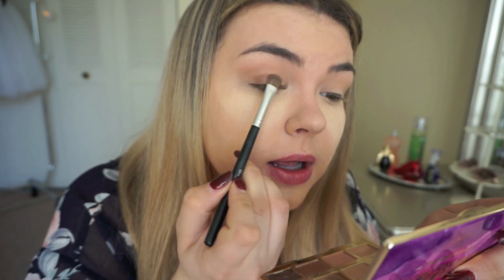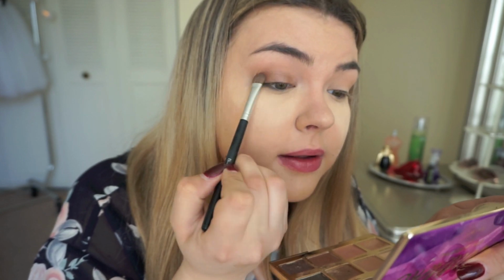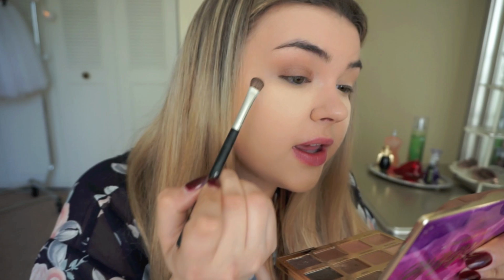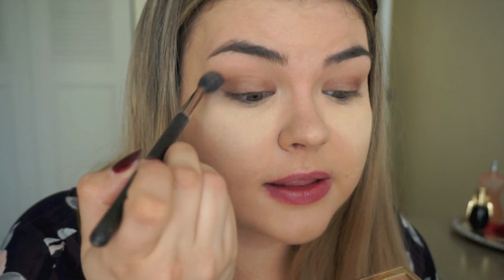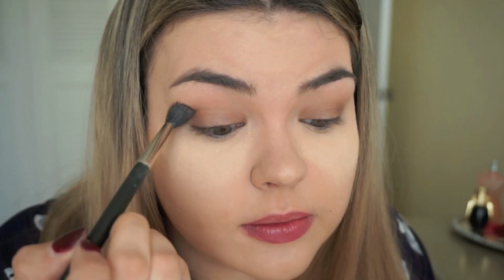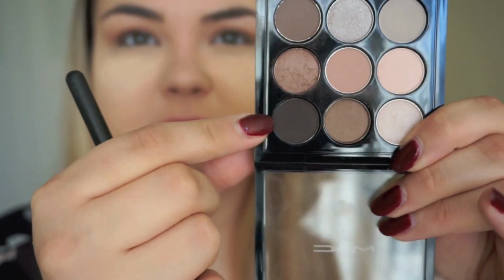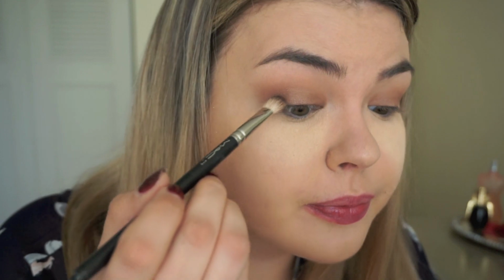Oh, that's such a pretty color. It's like a smoky rose gold. Oh my Lanta, it's so pretty. And I am just blending the edges on that. The colors in this palette go so well together. I feel like it looks better in person, but what can you do? That's the internet. This matte chocolatey brown, just in the crease and in the corner, just to give it a little more of a smoky feel.